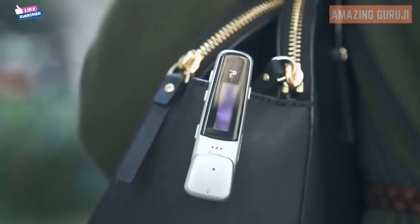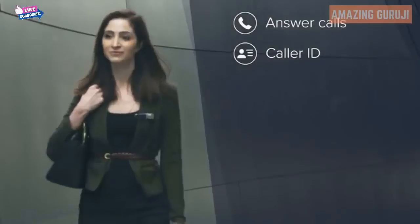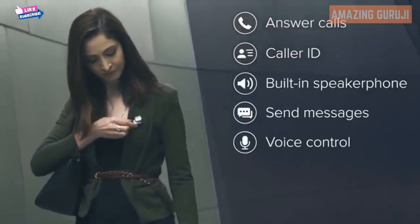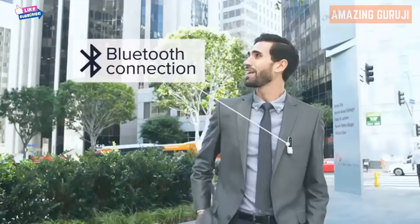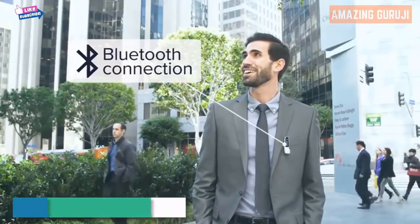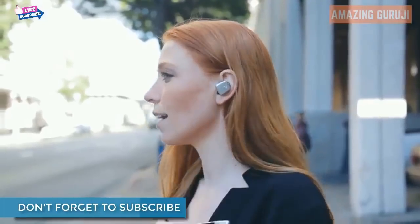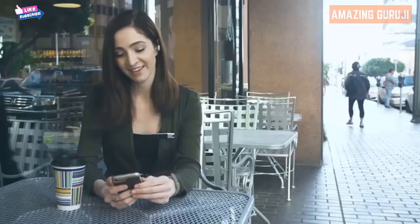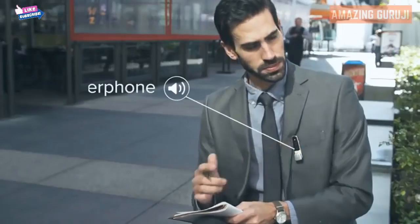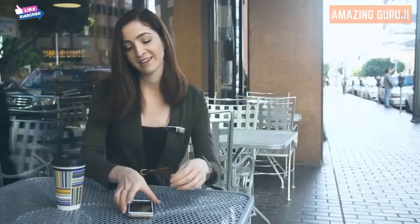A sleek, powerful, compact, wearable Bluetooth clip that could answer calls, read and send text messages, send GPS instructions, and play music. Just clip it on, and you have immediate, tactile connection to your phone. Got a call? Jump right in without ever reaching for your phone. Simply remove the earpiece, and you're instantly connected to your call. Or activate the speakerphone on the clip. When you're done, dock the earpiece back into the PIM.